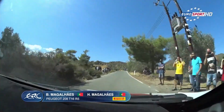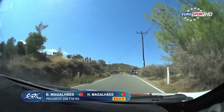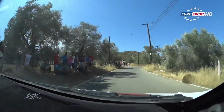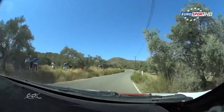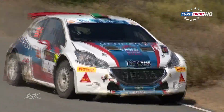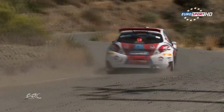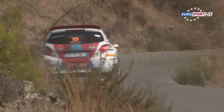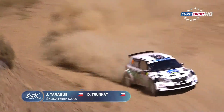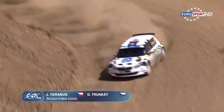Bruno Megalesh, well, starter issue fixed at the midday service park. He's the best of the rest. Consani 4th overall. Megalesh, well, 4 times second on stages in a row until now. Second on 5 and 6, each time 17 seconds behind the leader. Comfortable second overall was he.